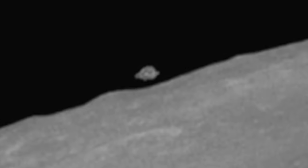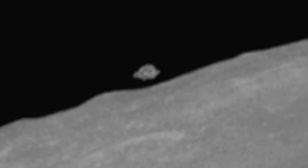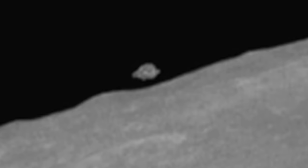However, within this vast collection are some that have stood out, and this is because those that have looked at them have struggled to explain what they're looking at. One such photograph was shared back in 2015. But not many people know about it. One of the first places to feature the images were various UFO websites, stating that it possibly showed a disc-shaped UFO hovering above the moon's surface.